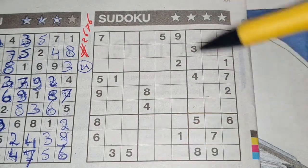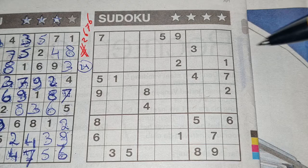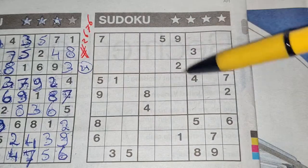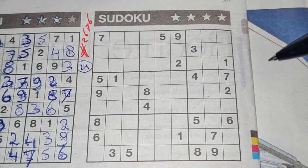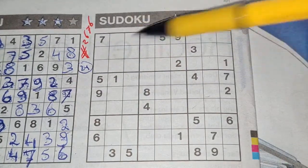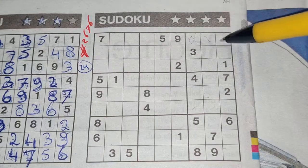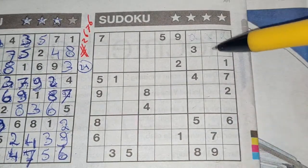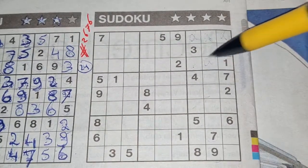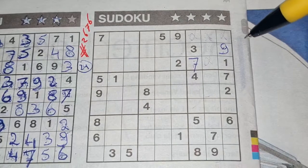Let me scan the puzzle so I can pick a number. How about in this big square? We have 1, 2, 3, 4, 5, 6, 7 missing numbers. Two of those missing numbers are the 7 and the 9. We have a 7 and a 9 in the first row, so no 7 and 9 in these three boxes. We have a 7 and a 9 in this column, so no 7 and 9 in those three boxes. The 7 and 9 go in these two boxes. We see here 7, no 7 there. 7 should be here and a 9 goes there. All right.